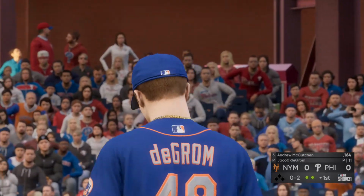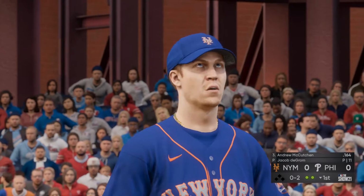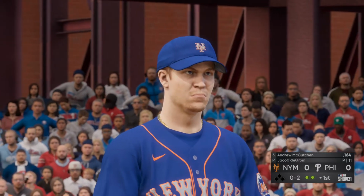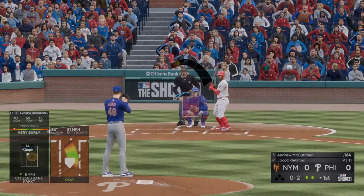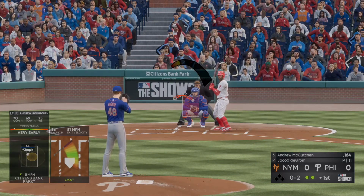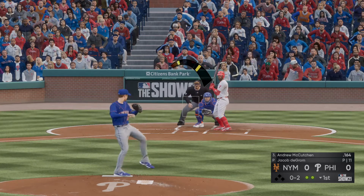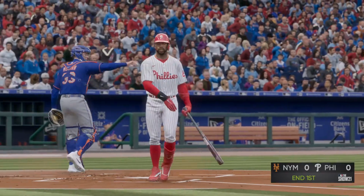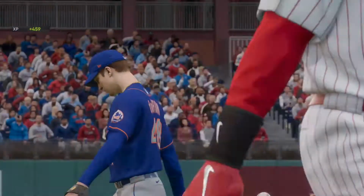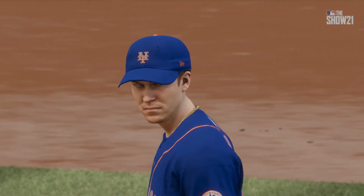Hey, this guy's dialed in right now. 2 strikeouts and still working ahead. This is going to be a tough test for the offense. And a great inning here as he gets another punch out and strikes out the side in order. 3 up, 3 down for Philadelphia. We are still scoreless.